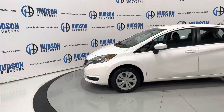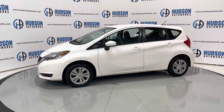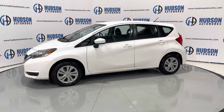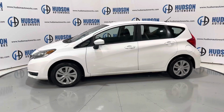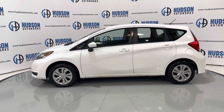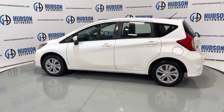Today, we've got this 2019 Nissan Versa Note hatchback. This vehicle is finished in a white exterior. It has a black cloth interior. You have several convenience features on the interior as well as on the exterior. Let's go ahead and hop inside and check it out.